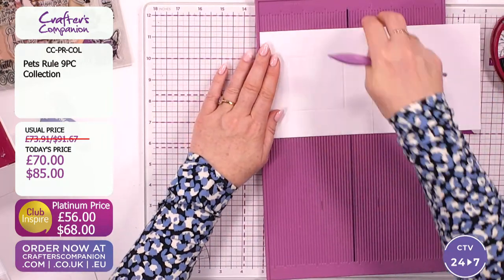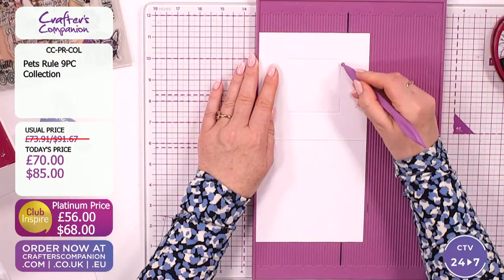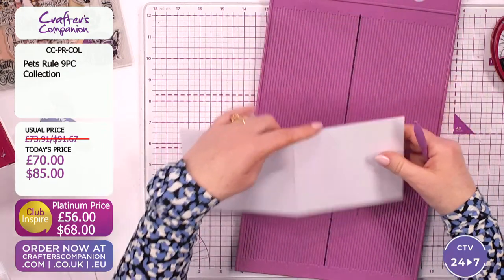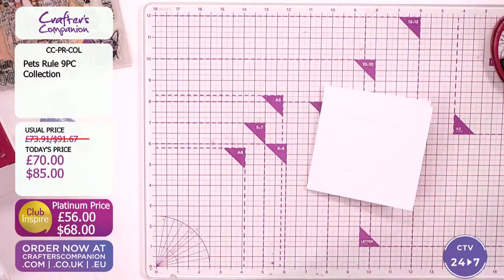So 1¼ inch in, come down. Then we've done the same on the top line, that 1¼ inch in. And on this bottom one, when we're coming in, I've come in just a little bit of the side. I've left the middle section, and the reason being is because I want to then bring in my stamp. So let me just place that under there.